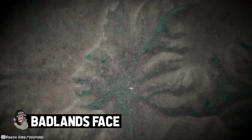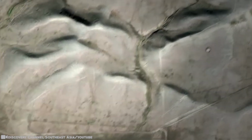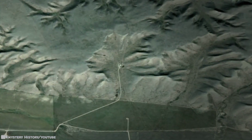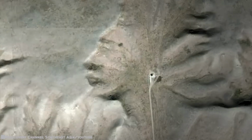Badlands Face, found in Alberta, Canada, near Medicine Hat, you can find an amazing geological wonder that can only be seen from a bird's eye view. It's yet another testament that demonstrates a shift in perspective that can unlock a whole new world of wonder. No human hands took part in shaping this large mass of rock into a humanoid appearance, and thus it's been deemed a stunning art piece from Mother Nature.